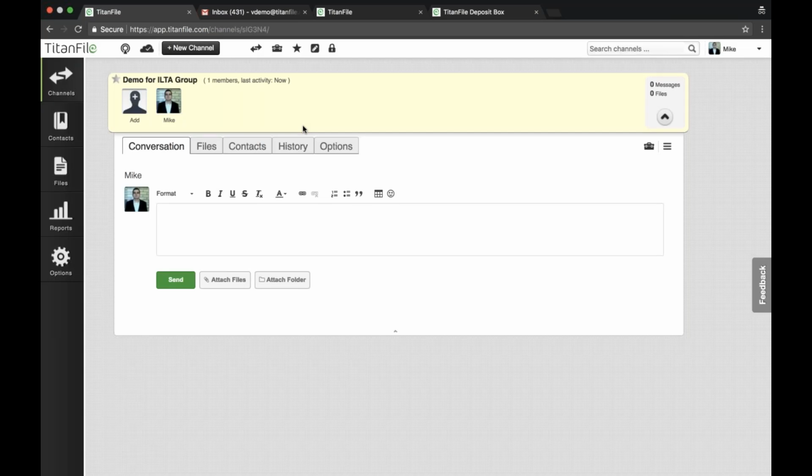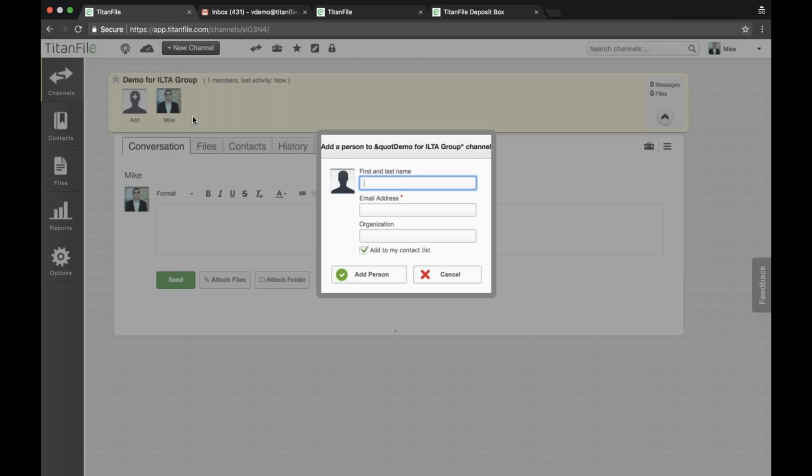Next, I want to add my recipients or collaborators. So keeping in mind that I've never communicated with these people before, all I need to know is their email address. Again, I'll go back to the email analogy. If you're sitting in your office today and you want to send something to a brand new client, you don't have to contact the help desk to get anything set up or provisioned in advance. You don't have to get all kinds of details in advance. All you need to know is the email address of the recipient. And so the same behavior is true in Titan File. No IT required. I just need to know the email address of my recipient.